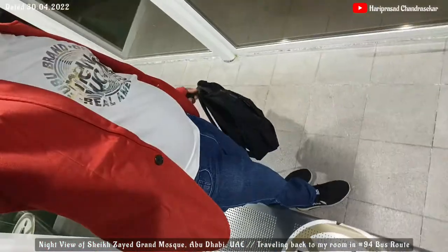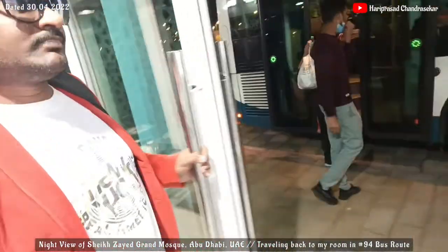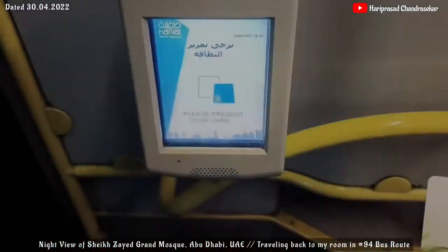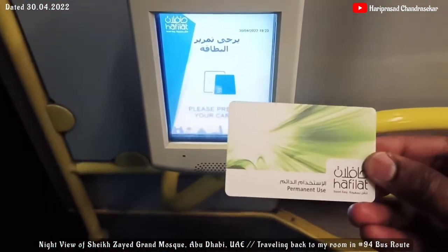Here you can feel lots of cold, as it is always air conditioned. So I have taken some videos inside also, and you can enjoy all those moments. I can see the bus driver coming and starting the bus, so immediately I'm coming out and getting into the bus.